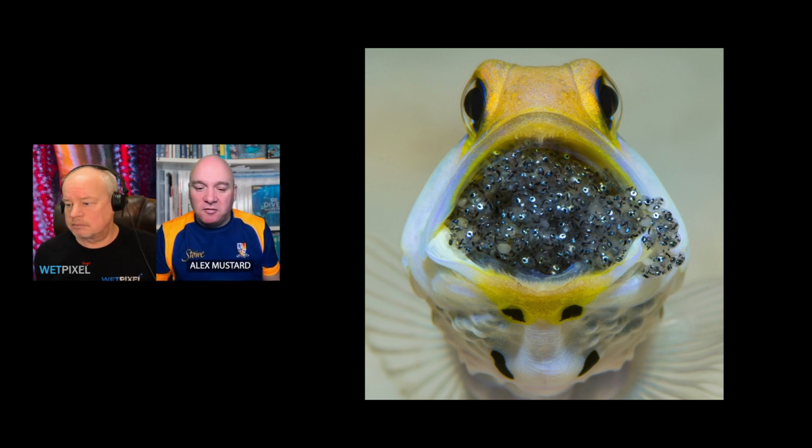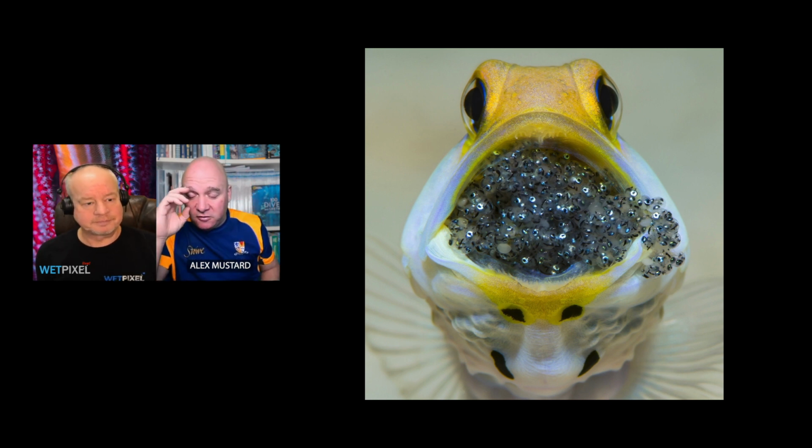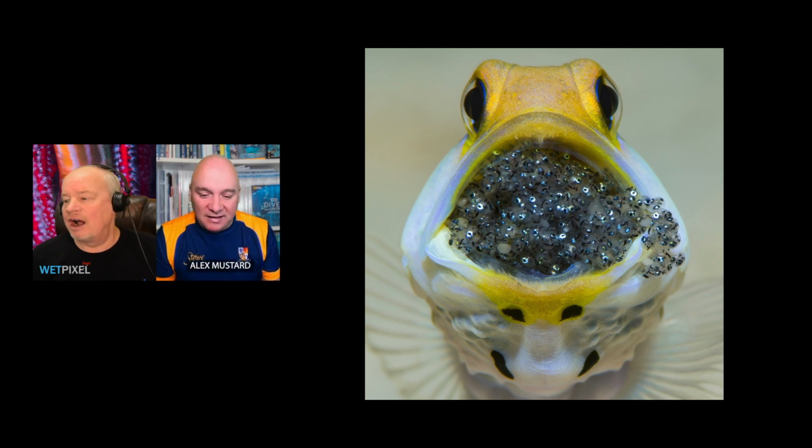And I think that's such a remarkable picture, to have this ball of eggs sitting on the mouth of a fish, that for me, whenever I don't see that in a jawfish picture, I'm like, yeah, I can get this shot, but the shot I want is the one with the eggs out. I think he's done a beautiful job of controlling the background, though.